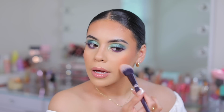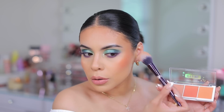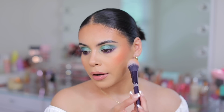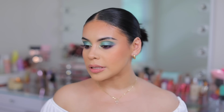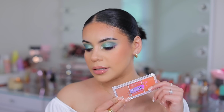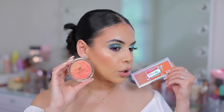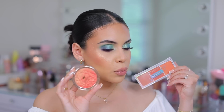It's matte, but it applies really nicely on the skin. It's not splotchy. Let's emphasize the orange a little bit more. Wow, that's really pigmented. Two totally different vibes. This one from Profusion is all matte shades, and then the Koki blush has that really pretty glow to it.